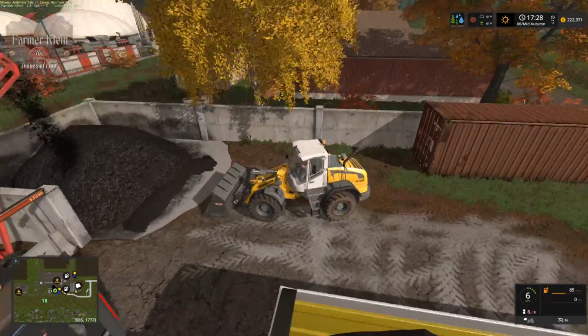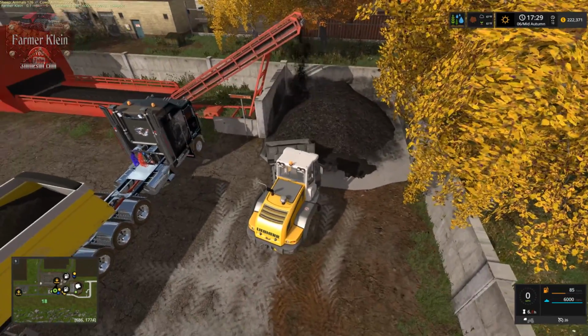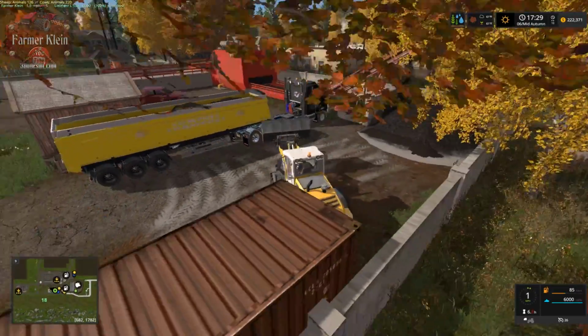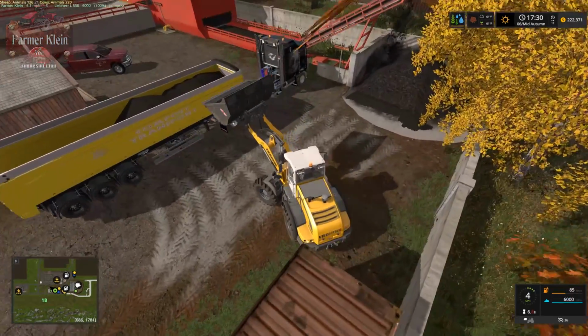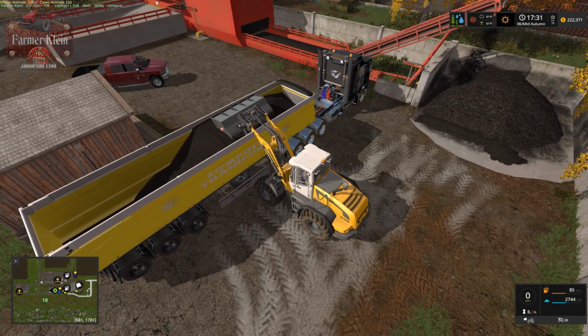So I think what we're going to do is we're going to sell this. We're going to finish loading up this load of compost. We're going to go ahead and take it down and sell it, and then we will basically come back tomorrow and see what kind of fun we can get into.